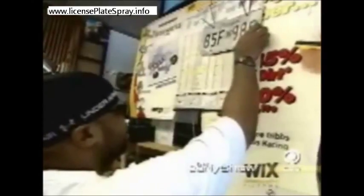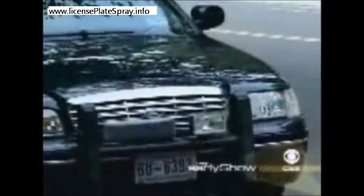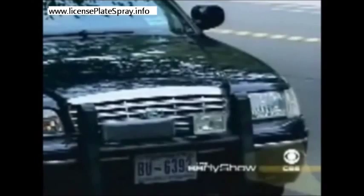So they're trying a product which claims to thwart the cameras. Photo blocker. Let me get 2 cans. Sure. The idea is to make the tag glossy, so shiny that it reflects the radar camera's flash. Spray it till it's saturated wet. Wait about 15 minutes and do it again.